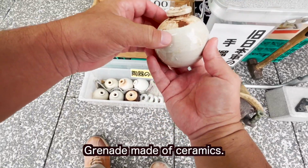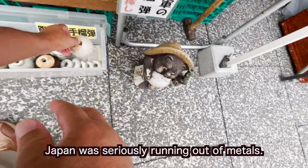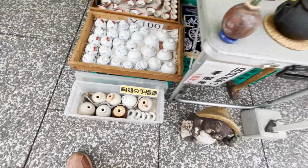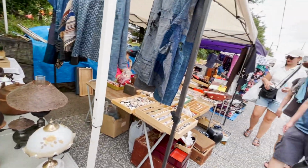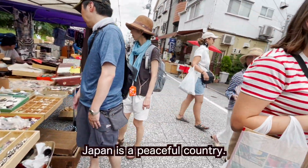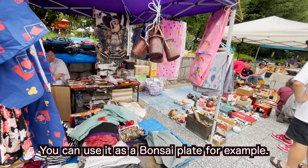Grenade made of ceramics. In the last 2 years of the Pacific War, Japan was seriously running out of metals. You don't have to put explosives in there. Japan is a peaceful country. You can use it as a bonsai plate, for example.